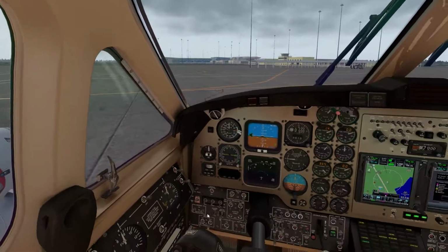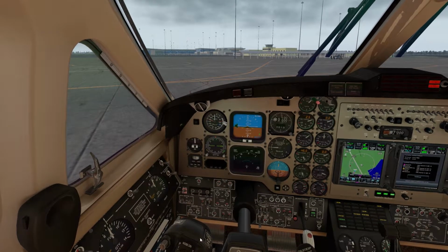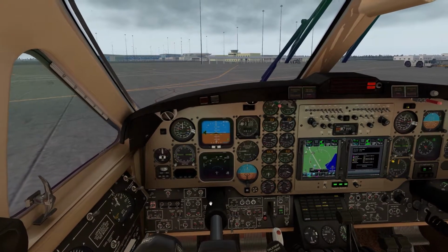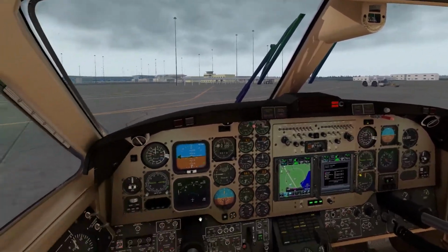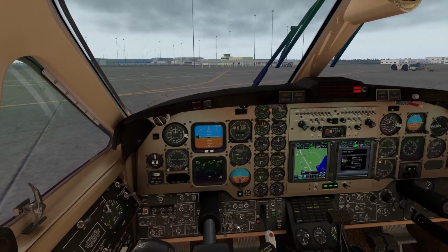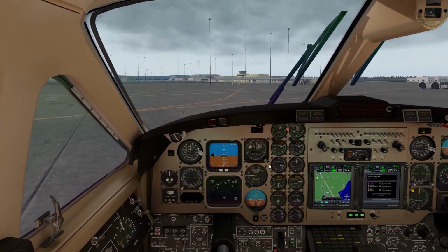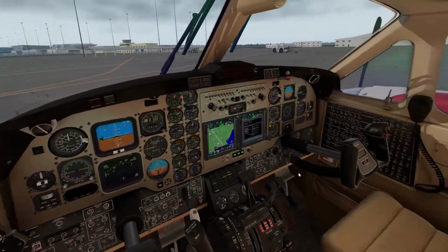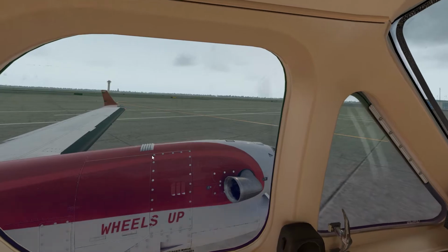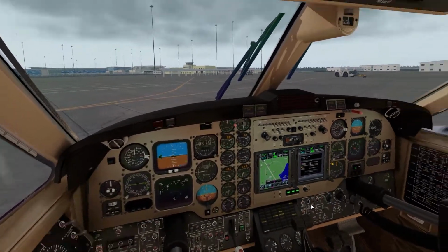Alright, left's rolling up. I'm going to reset the generator here. Get this turned off, get that turned off, and then we'll go ahead and start up the right. Now we will be taxiing out to runway 9 once again. Alright, the right engine is up and running.